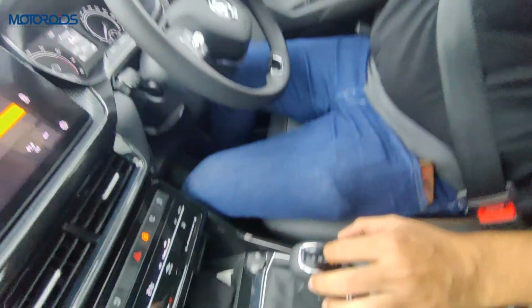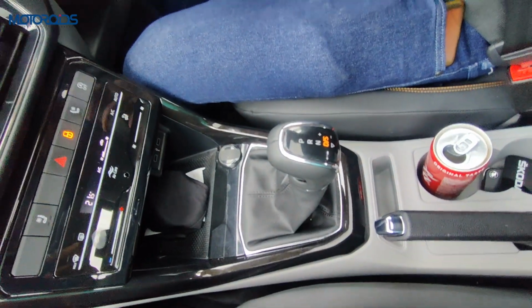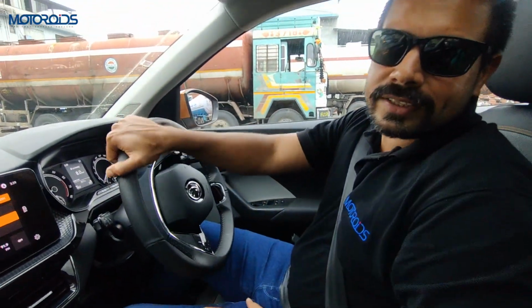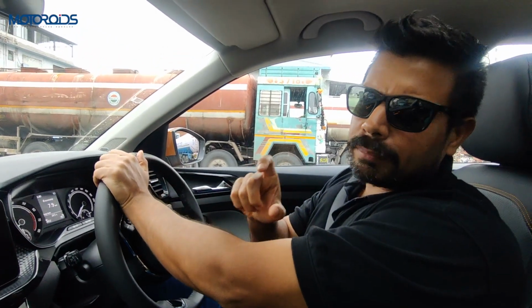So you get 2 modes, a drive mode and a sport mode, along with obviously the manual mode. But for the most part, the experience from behind the steering wheel remains similar, and the fuel efficiency also will be affected only by a small margin.